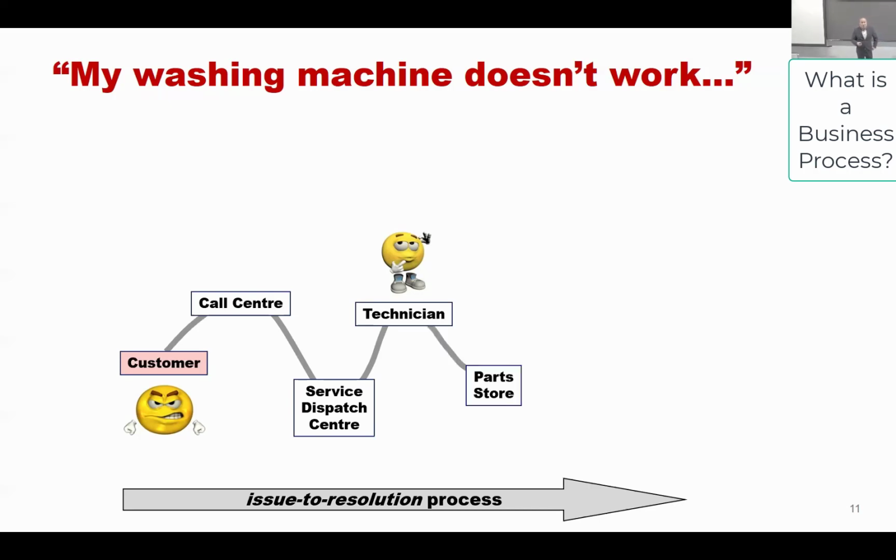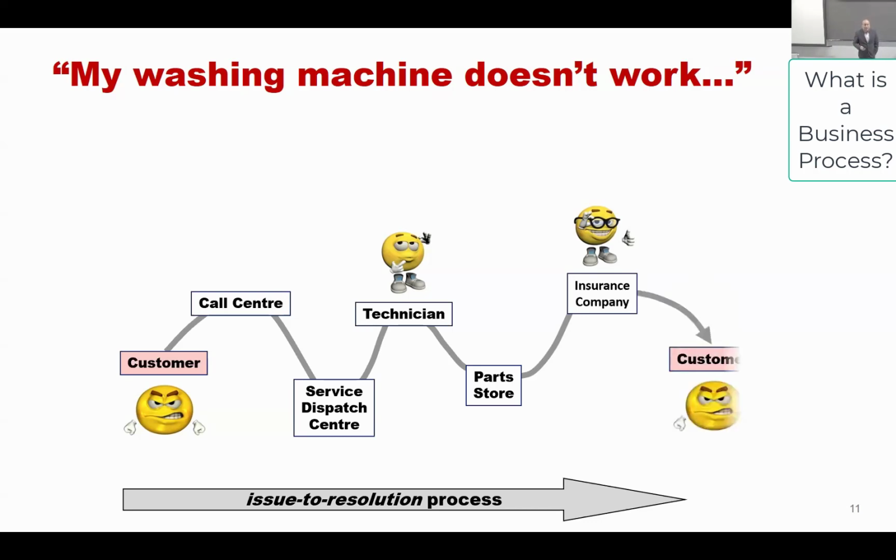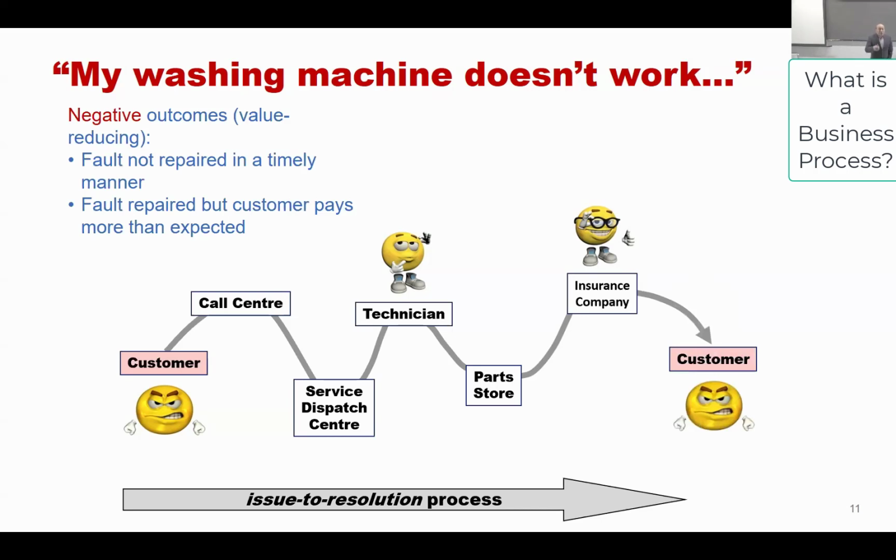The technician might discover that one of the components of the washing machine is broken. They will go to the parts store to retrieve it. They might then claim, look, this part was probably broken when you took the machine in yesterday. You broke it, so the warranty will not pay for it. The insurance company says, I will not pay. You broke it during the transportation. Your responsibility. Customer is unhappy.